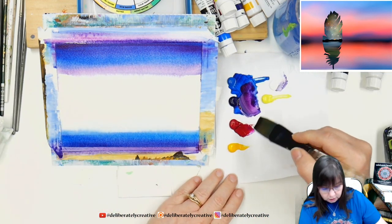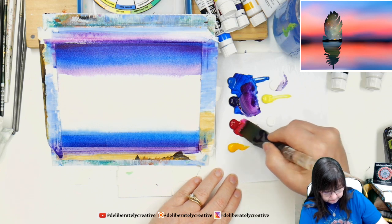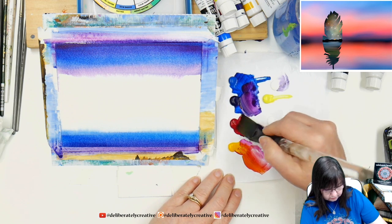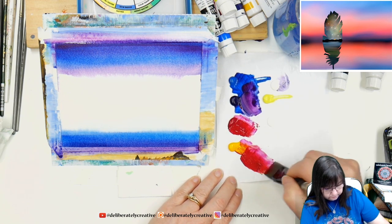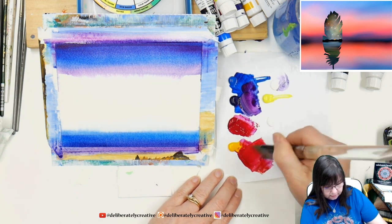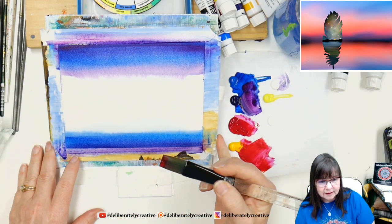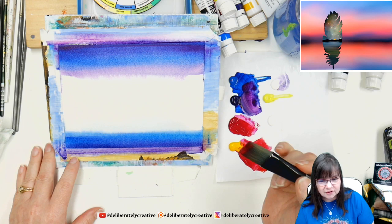Now I'm going to go with more of that carmine and a little bit of that deep yellow. Get almost an orangey color. Used to have some dried water. All you had to do was add water.